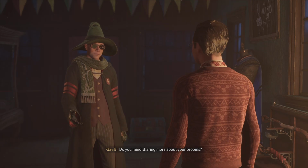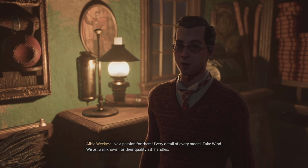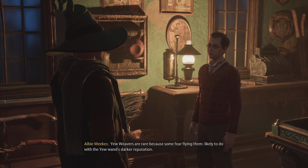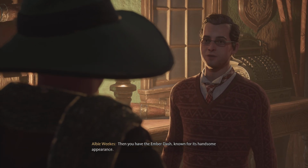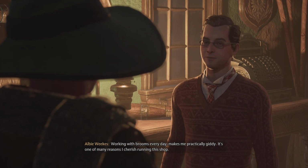Do you mind sharing more about your brooms? I've a passion for them. Every detail of every model. Take Wind Wisps, well known for their quality ash handles. U-weavers are rare because some fear flying them, likely to do with the U-wand's darker reputation. Then you have the Ember Dash, known for its handsome appearance. Working with brooms every day makes me practically giddy. It's one of many reasons I cherish running this shop.